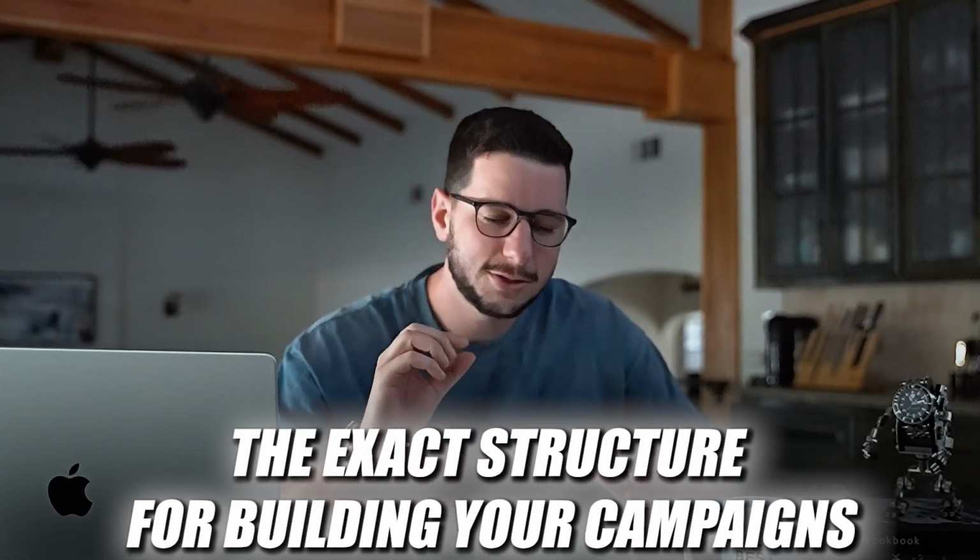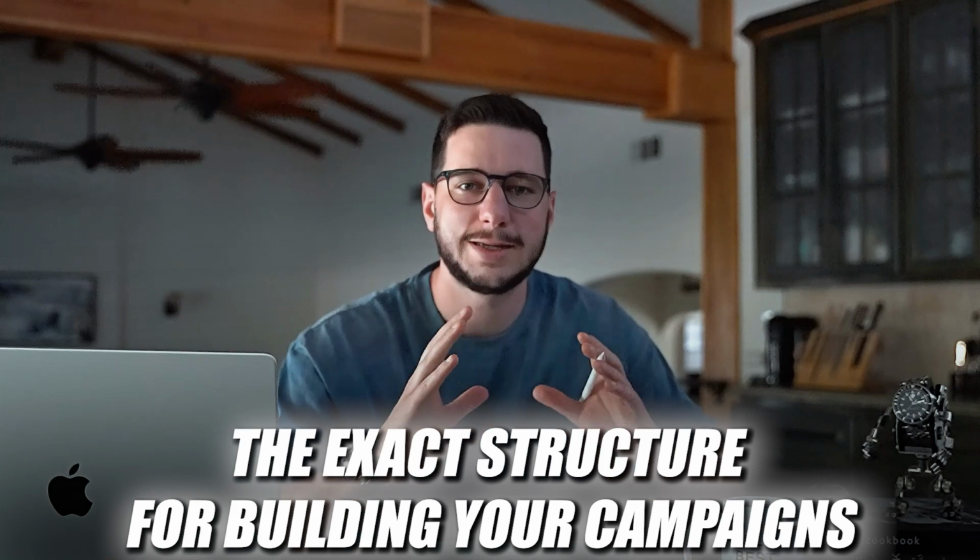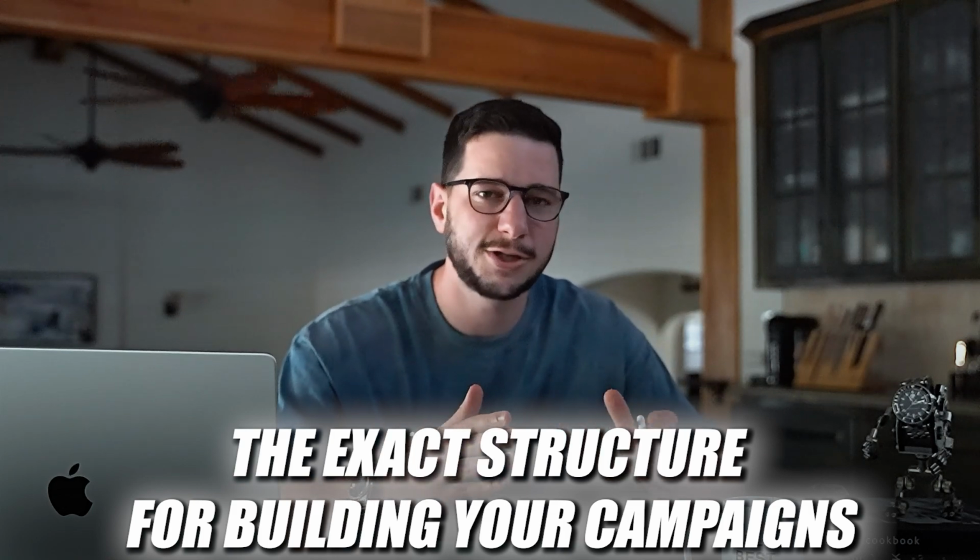Now, this is so important because Google does not do a good job of dictating where budgets should go. For example, Facebook, if you ran that, you understand if you're using a budget at the campaign level, using CBO, it'll do a really good job of catering that budget towards where it should be spent, where it's going to make you the most money. Google does not do that.